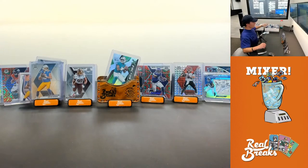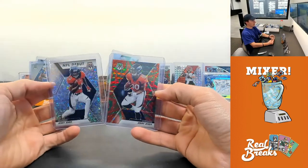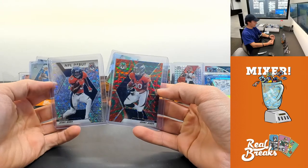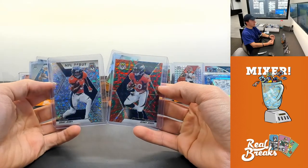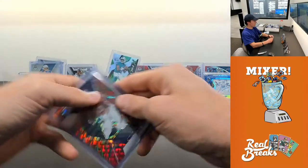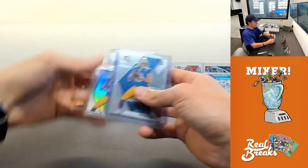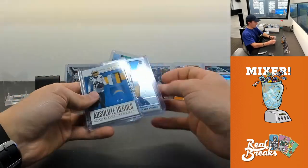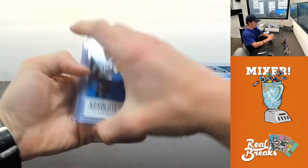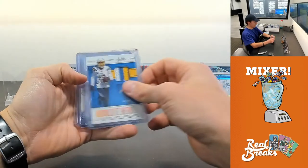And now for our showcase, we'll start it off with Jerry Jeudy. A couple of really nice parallels. We've got the green reactive and the no huddle debut parallels. Jerry Jeudy going to the Broncos and Jeff Fry. Jeff had an awesome break. Now about the Chargers spot. Started off with this sick Absolute Heroes patch from 2020 Absolute of Keenan Allen. Just a dirty patch there.